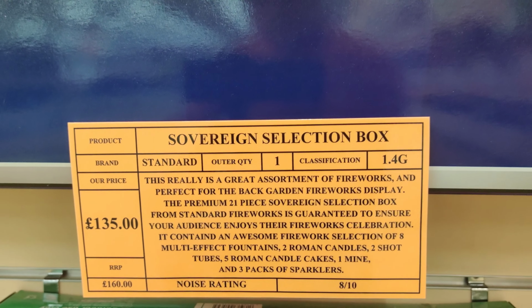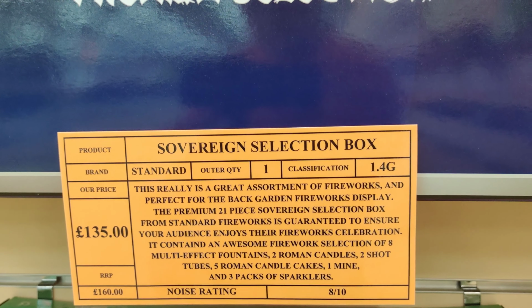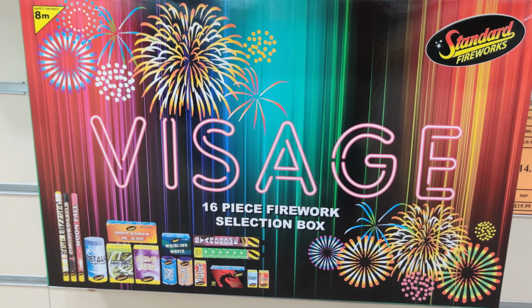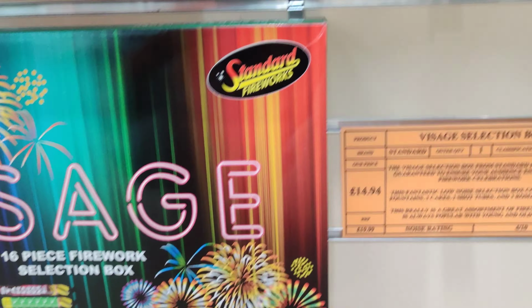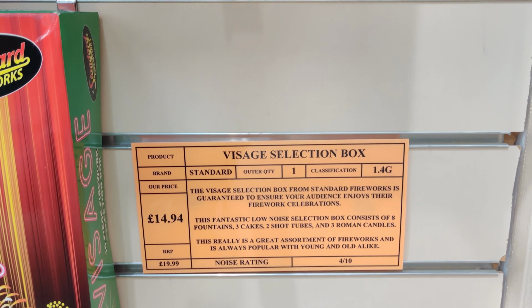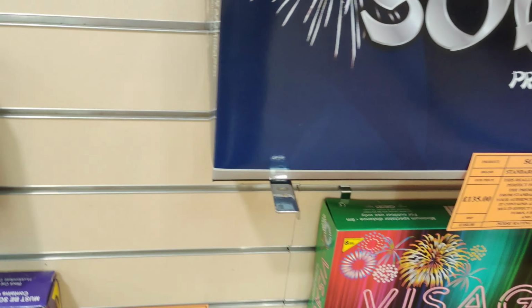It does have some aerial stuff in, there's some shot tubes in there as well, so there are some bangs, as well as a nice comet cake in there. You've got the Visage box, classic from Standard Fireworks there, £14.94, bit of an all-rounder that one. Standard do boxes quite well, to be fair, good reputation.